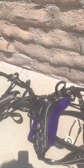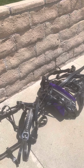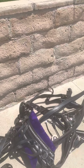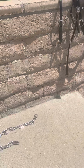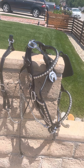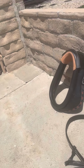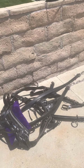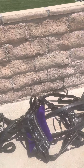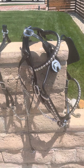I wanted to lay this out, but I didn't want to start unbuckling too much. I am located in Southern California. We would have to figure out shipping or pickup, but again, I'm interested in a trade for a good quality driving harness, maybe a marathon type for a small horse or large pony, or I would take $450 plus shipping. Now, shipping might be salty, I'm not sure, because it's a pretty big harness. Maybe looking at $100 in shipping. So that is what I have to offer. Thank you for looking.